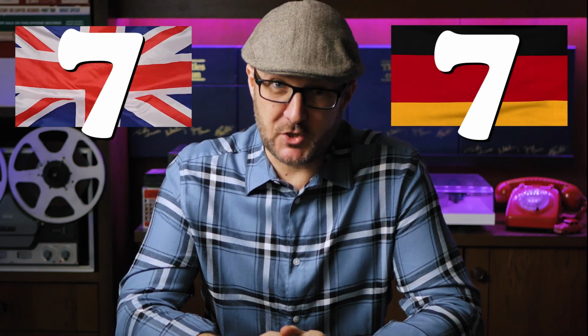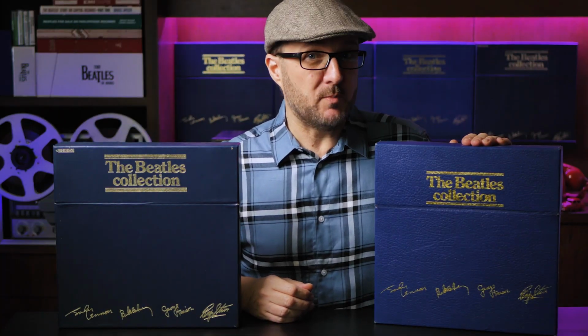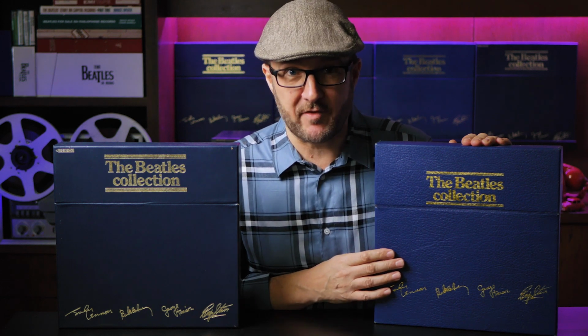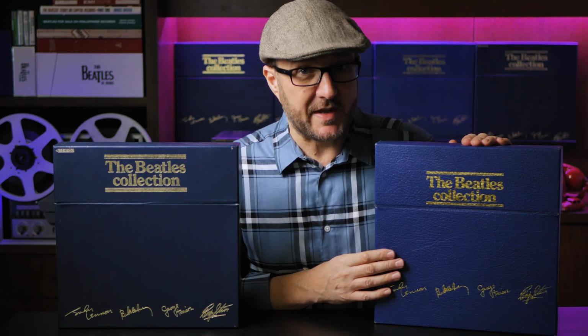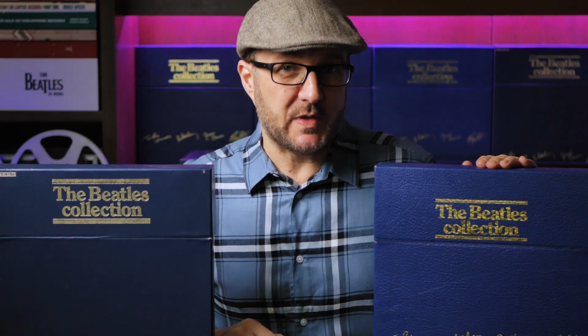So let's have a look at the old scoreboard, and we see that the UK box has 7 points and the combined German team have 7 points too. So would you believe it? It's a draw. Seriously though, the BC13 Blue Box is the best sounding stereo box set out there, and it really deserves a place in your collection. Even if you've already got the 2012 set, I recommend you find one or even both of these.